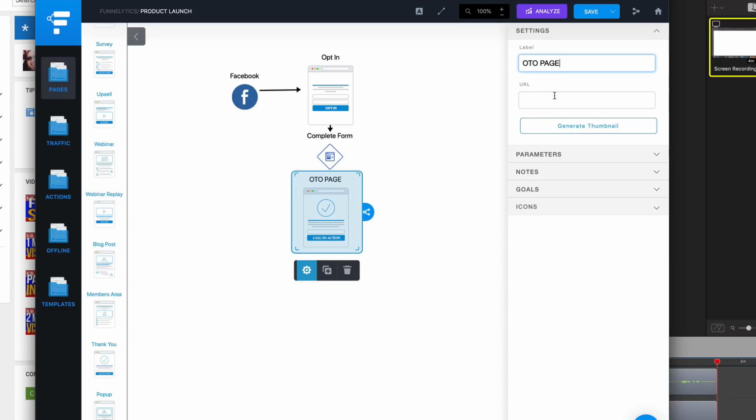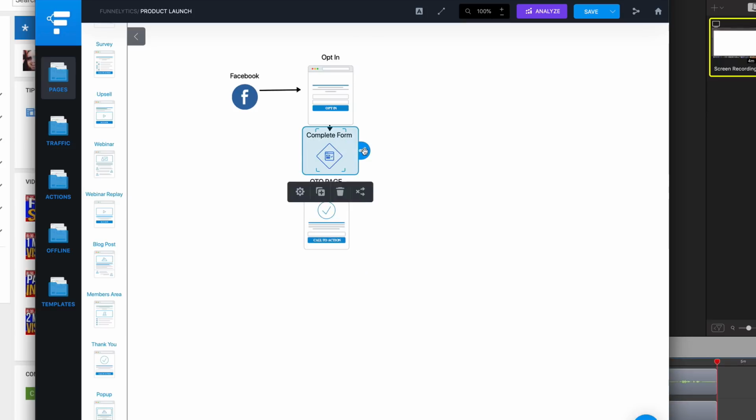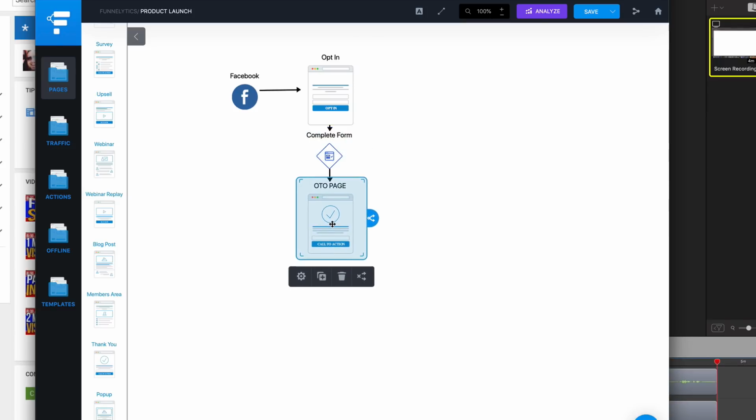Is that right? That looks right. Okay. So they land on your squeeze page, opt in, and immediately straight away we can offer them a special deal, a one-time offer, or ask them to take some kind of action in addition to the action that they've just taken.